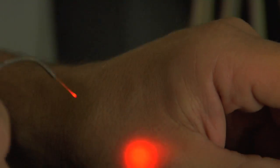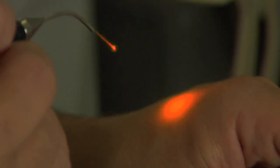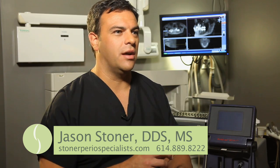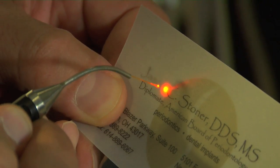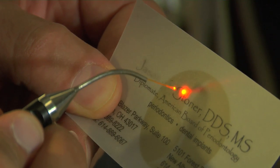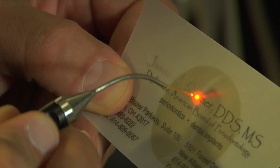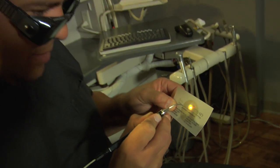As I use this Periolase over my skin, as you can see, it does nothing to my skin because there's no inflammation there. But as I use this Periolase on the black pigment of the writing on the business card, you can see that it quickly and efficiently removes that black pigment.